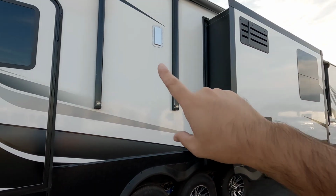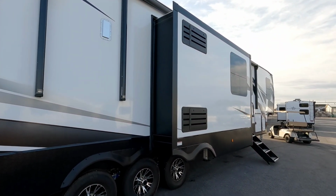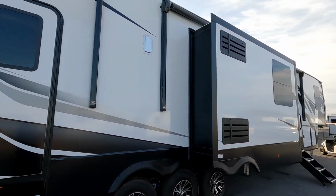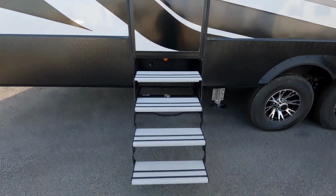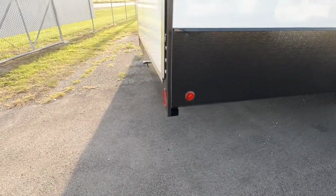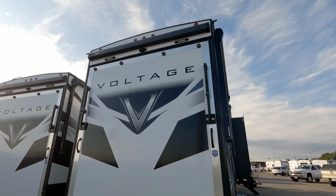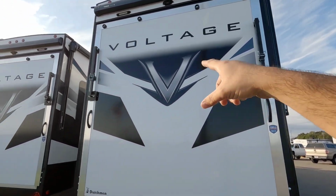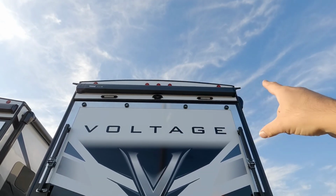Got a big awning that runs over this slide right here. This is the outside of your gas electric refrigerator, all frameless windows, and then you have a second awning right here above your garage side entrance. Nice aluminum entry steps. Back here is your ramp door. You have your little legs that kind of support it whenever it's down. Has an awning that comes off the back as well.